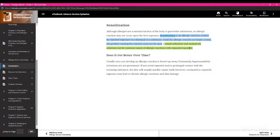Coal such as activated charcoal, and you can find charcoal that's not activated, but at the same time it's one of those that causes sensitivity to the skin. So your client could have a reaction to that. All right. Sensitization doesn't get better over time. Usually, once you develop an allergic reaction, it doesn't go away. You're going to see it all the time.